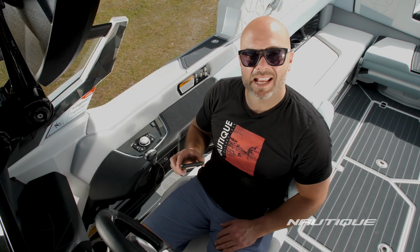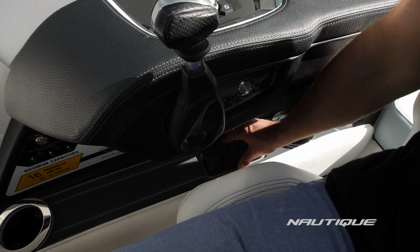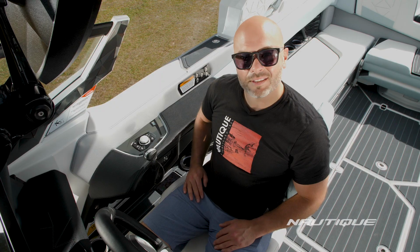The Paragon comes standard with wireless charging for your phone. Just simply set your phone on this wireless charging pad in the shaded area underneath the throttle and you're good to go.